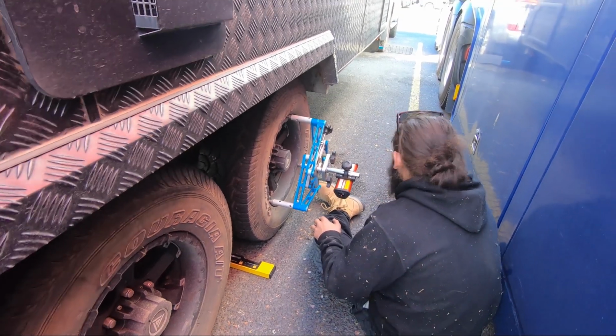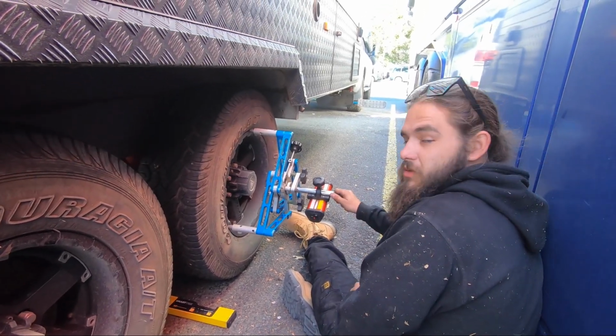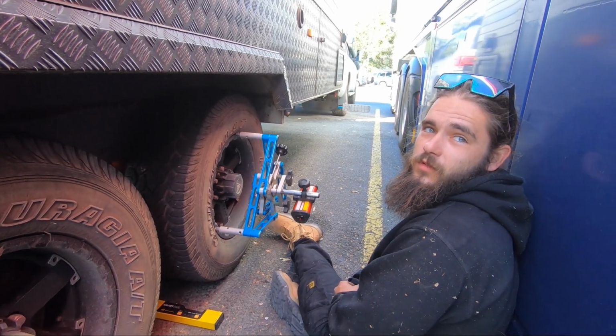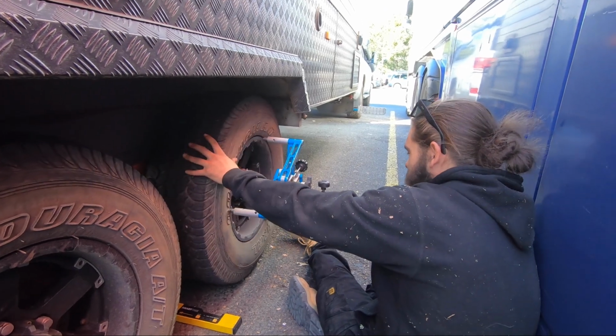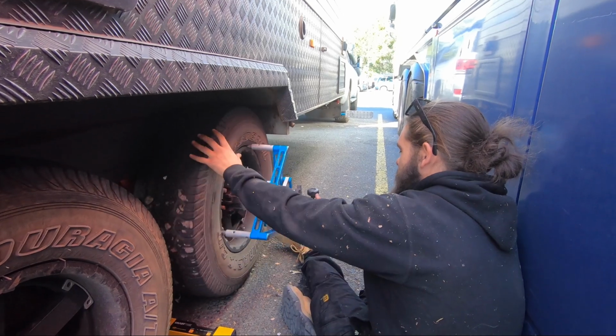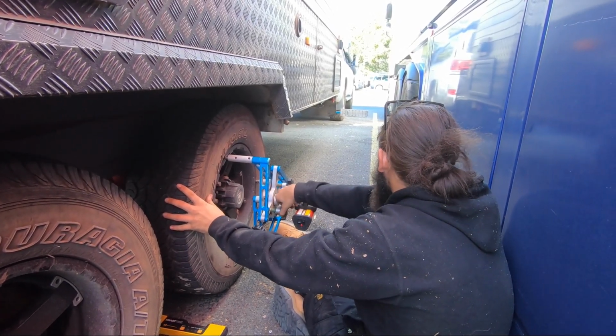Are you able to talk us through what you're doing here, mate? So basically I'm just jacking the wheel up to centralise this post with the hub, and then I can get my reading with the laser and the digital level. Yep. So you lift it up and you do a measure, and then you drop it. I lift it up and basically just adjust these knobs so that I can centralise the post with the hub, and then I can drop it down and get all my readings.